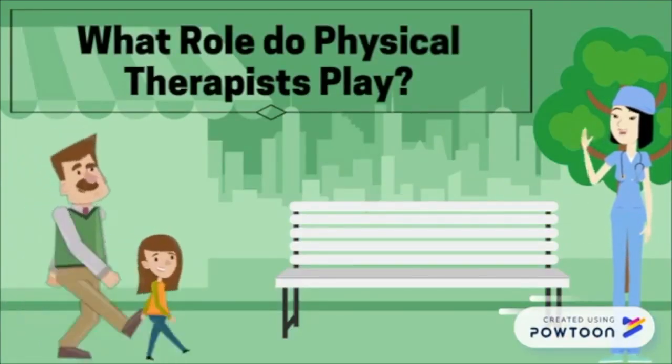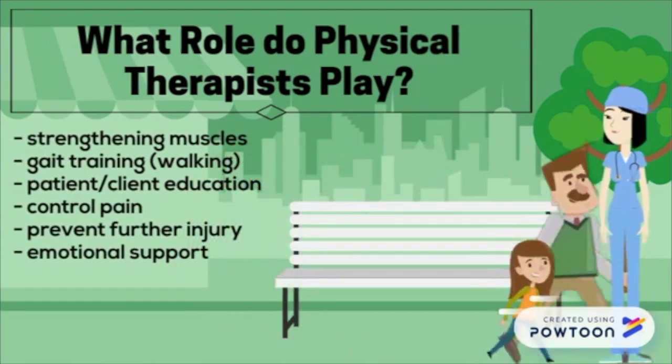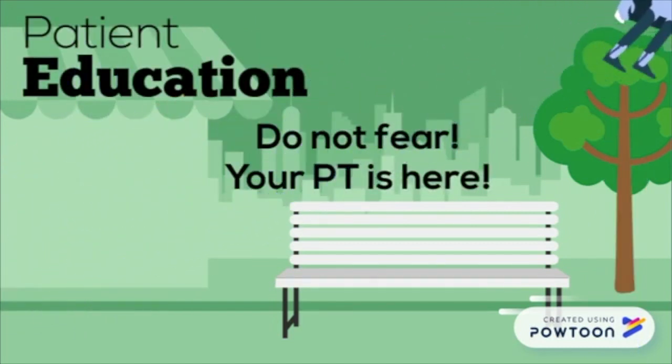What role do physical therapists play? PTs can help reduce bleeding episodes by strengthening the muscles, gait training, education, controlling pain, preventing further injury, and giving emotional support. Patient-client education is extremely important. Many people with hemophilia don't exercise because they fear it could cause bleeding, pain, and injury, but PTs are here to tell patients that exercise has many great benefits.